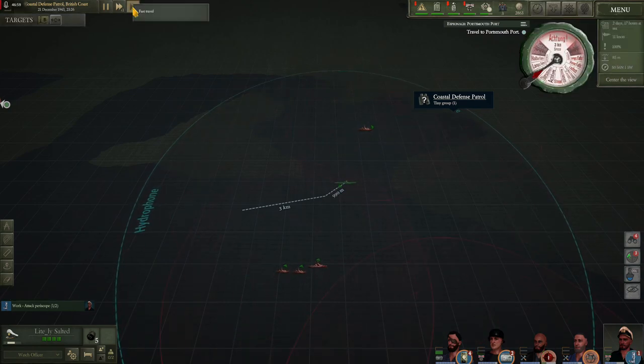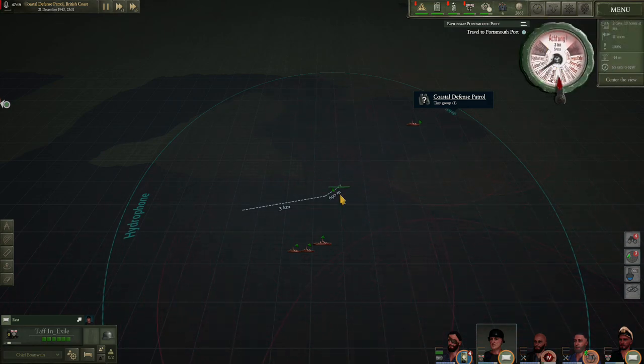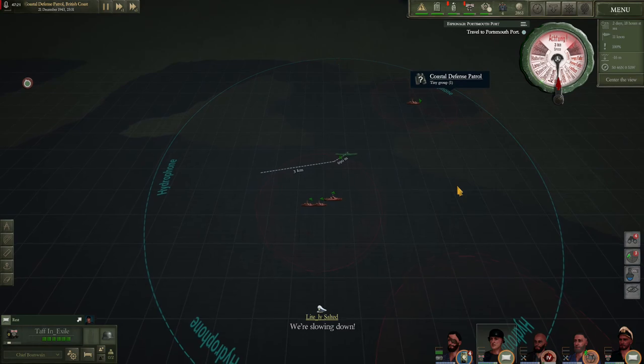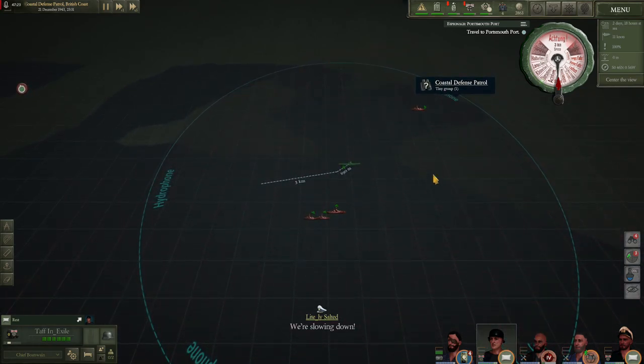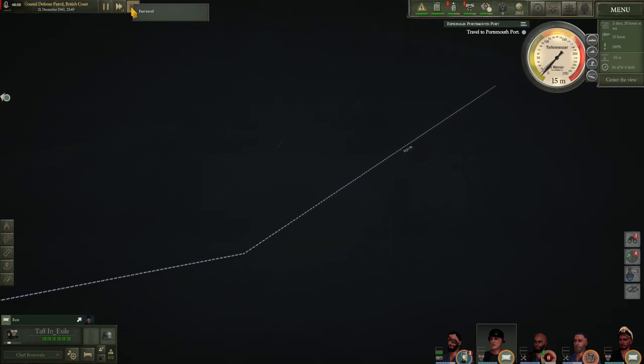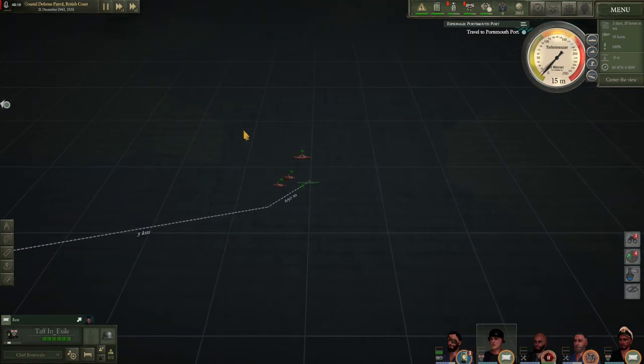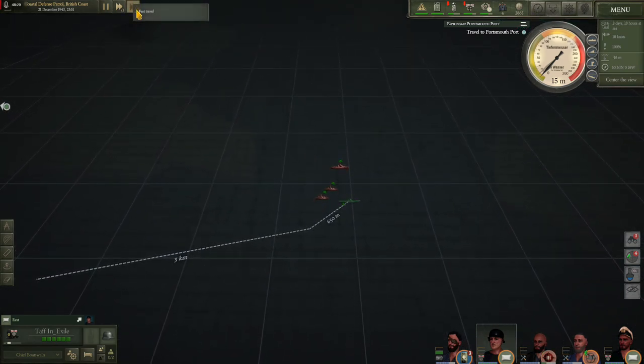Oh my. Okay, we're going to lay her down. Let's get down to 15. And all stop, please. And that should put us pretty much on bottom until these boats pass us by. Okay, the corvette has gone past. 1, 2. Two of the smaller ships. We're going to wait until we get some distance on them, and then we'll kick up the engines again.